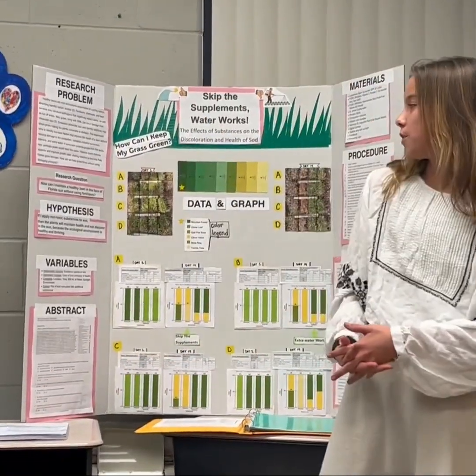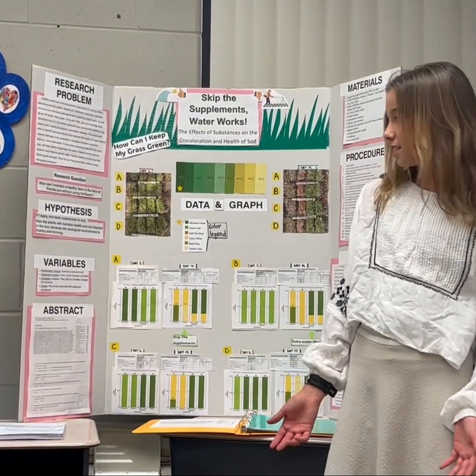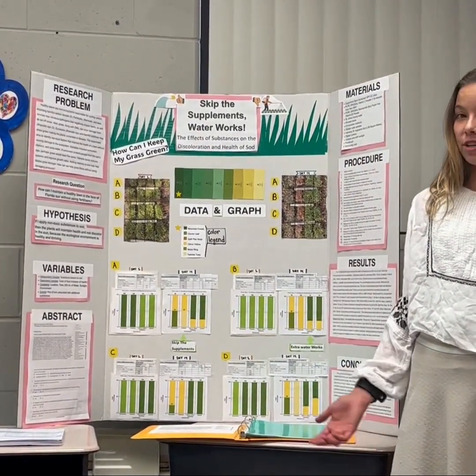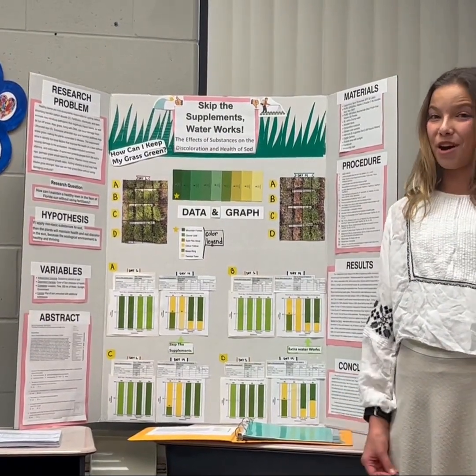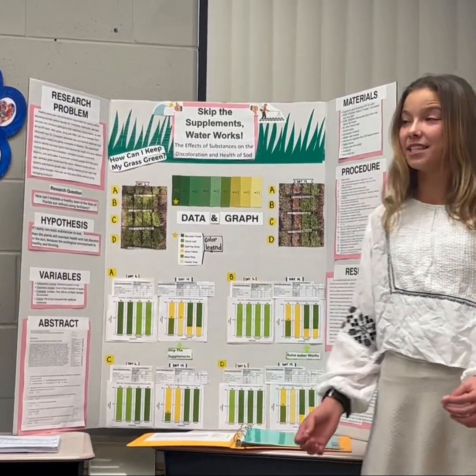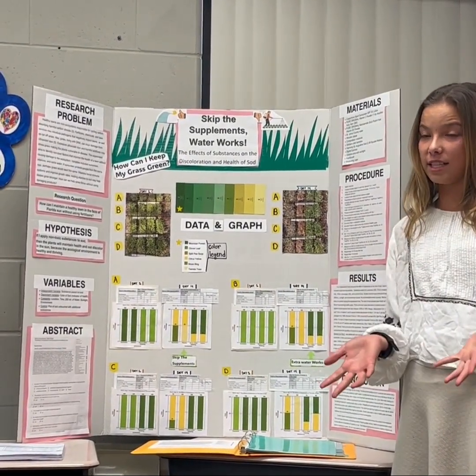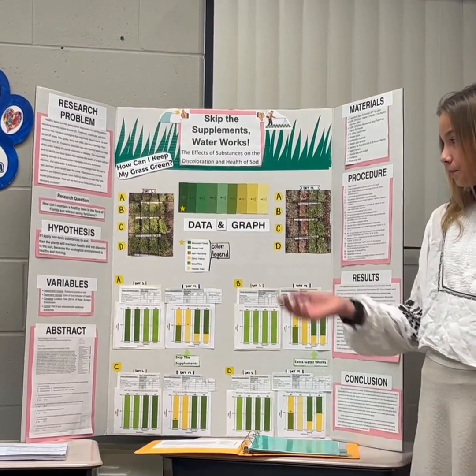My hypothesis was if I applied non-toxic substances to sod, then the plants will maintain health and not discolor in the sun because the ecological environment is healthy and thriving. My hypothesis was actually correct because extra watering proved to go green the longest and not discolor in the sun as much as the other sod pieces.